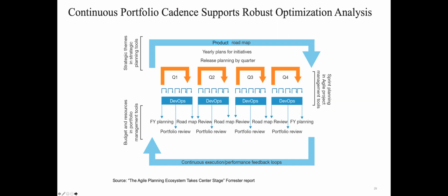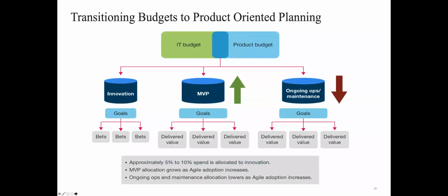So you can provide guidance to the teams that are managing their sprints or their Kanban boards in Agile project management tools. By linking these tools together via integration, you create a continuous execution and performance feedback loop that gives you transparency to be able to manage those OKRs. And that visibility allows you to transform your budget to product-oriented planning.